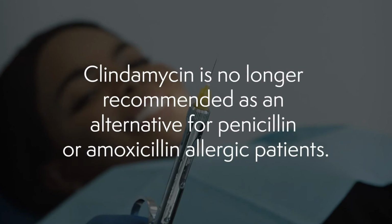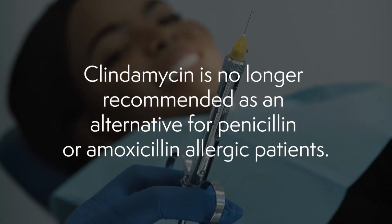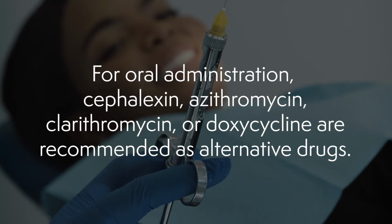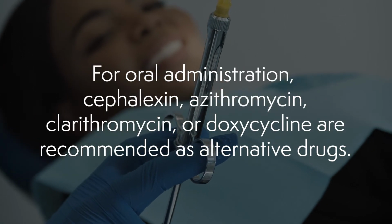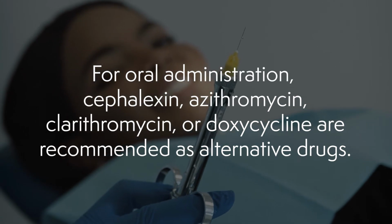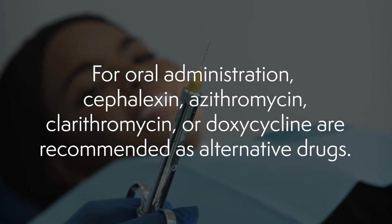Point number 5. Clindamycin is no longer recommended as an alternative for penicillin or amoxicillin allergic patients. For oral administration, cephalexin, azithromycin, clarithromycin, or doxycycline are recommended as alternative drugs.